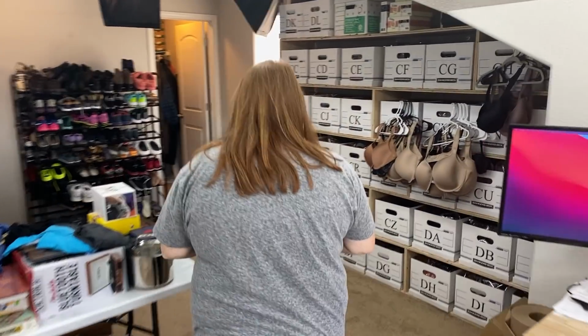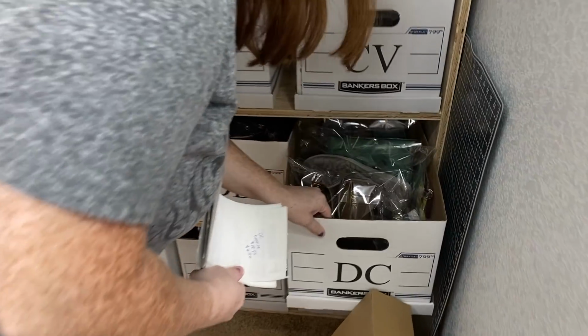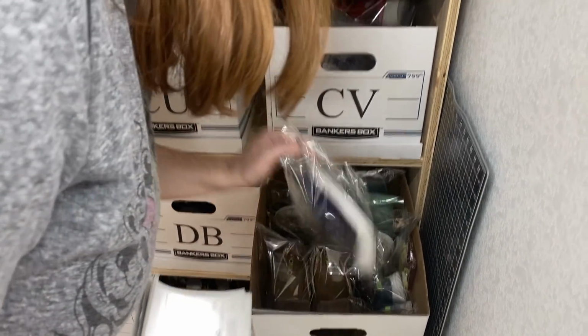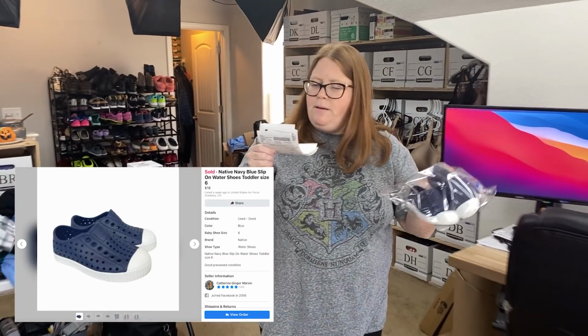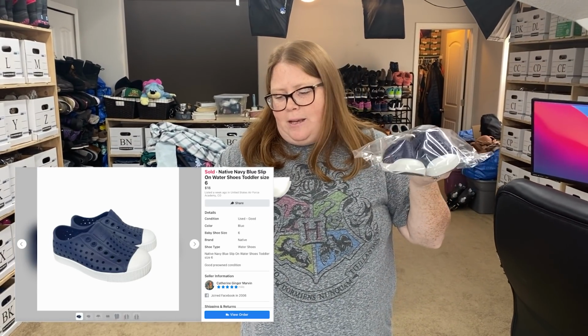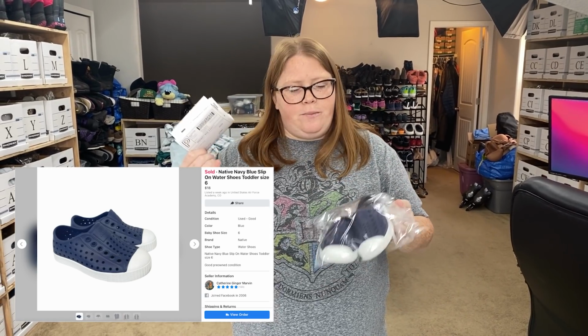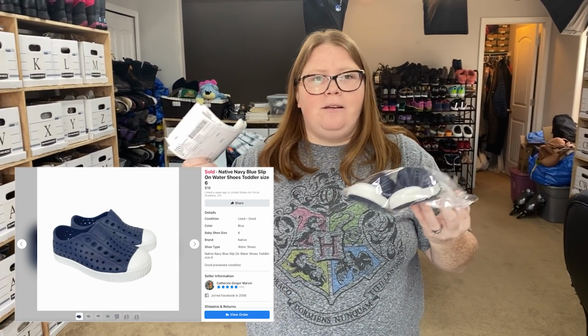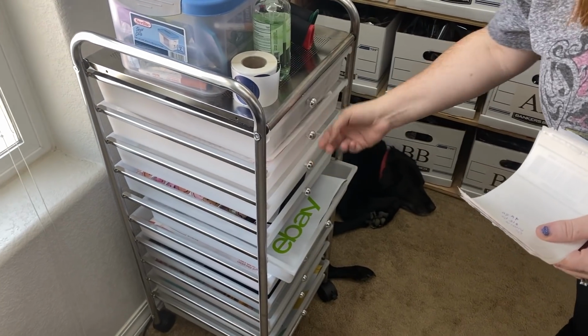And then box DC. These are little baby Native shoes. I picked these up, I think at Goodwill. I think they were only $2 or $3, but I averaged my cost of goods, so I have $6.50 into these, and they sold for $18 plus shipping on Facebook, which is great because I at least want to make that $10 profit. They sold really fast. Those will just go out in a poly mailer.